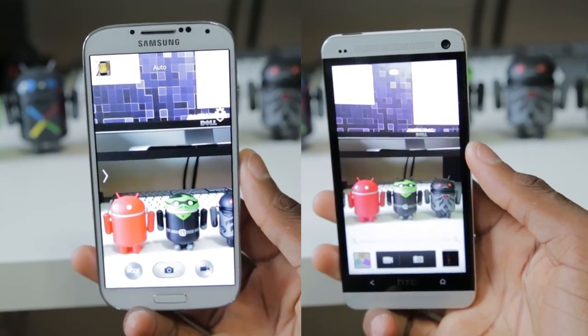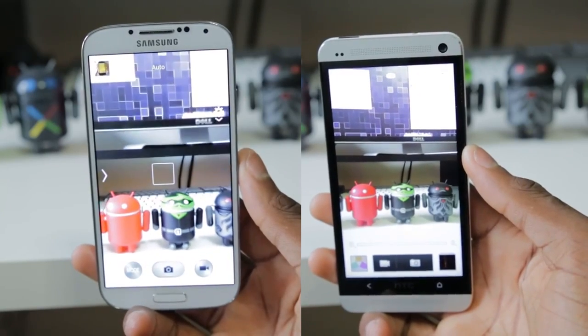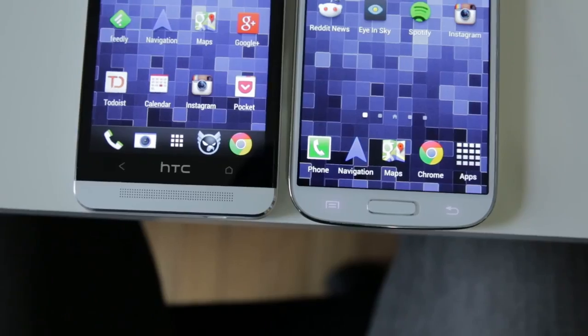A lot of people won't notice that because if you only use one of the phones and not the other, you'll never know, but there is definitely a noticeable difference in crop between the two.